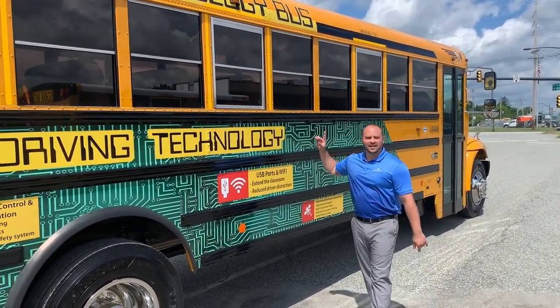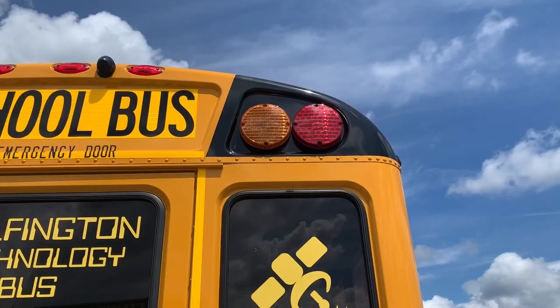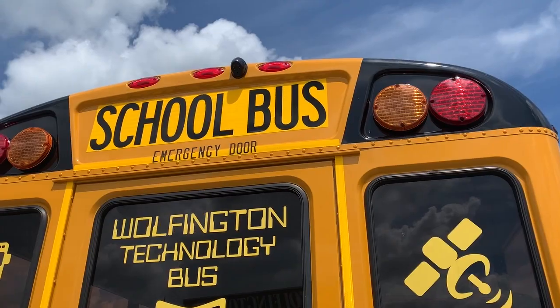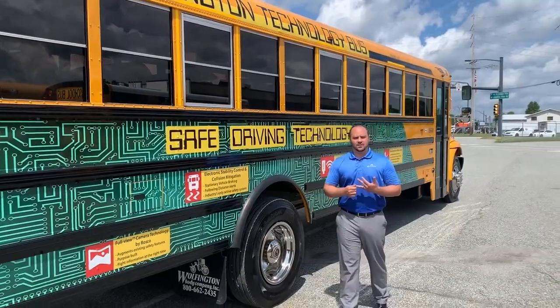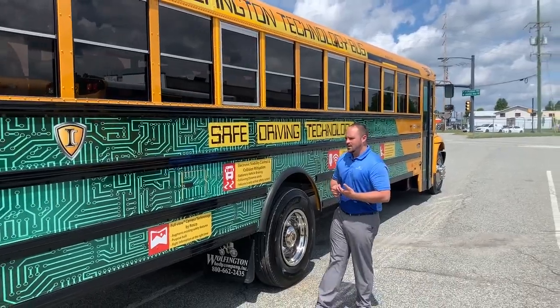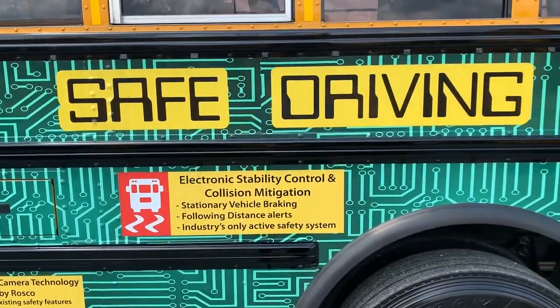Our bus has LED lights all the way around. Clearance lights, backup, brake, 8 ways. You have the option for your 8 ways of having LED, halogen, or even LED strobing. Our package comes with a 100-gallon fuel tank with the option of 65.